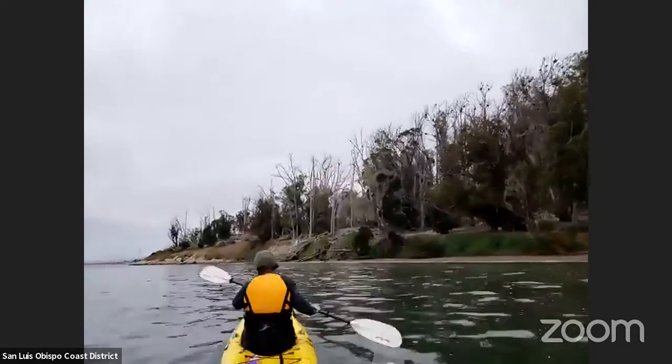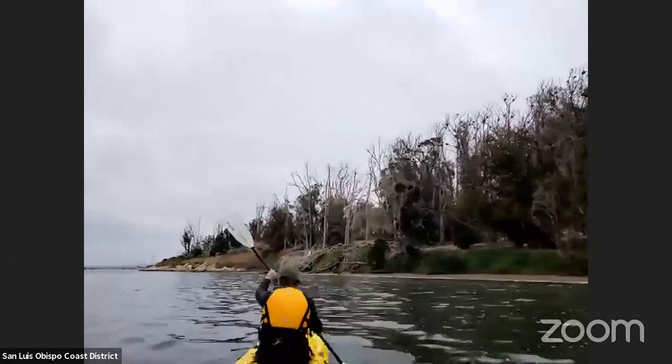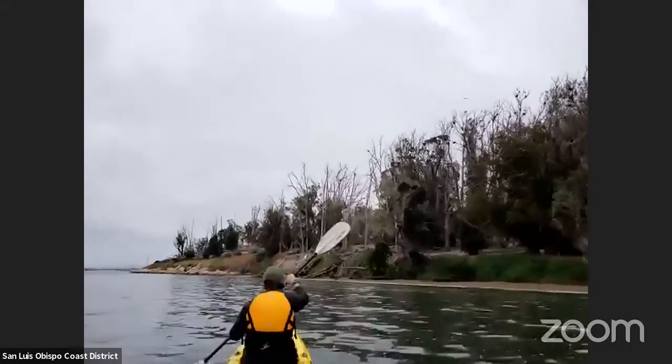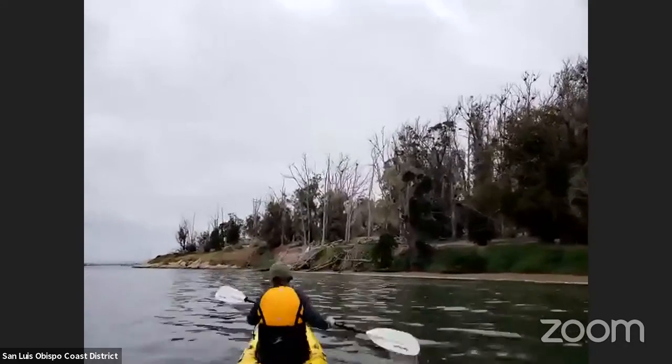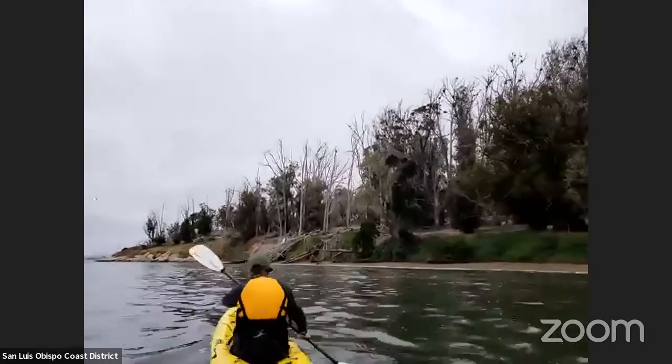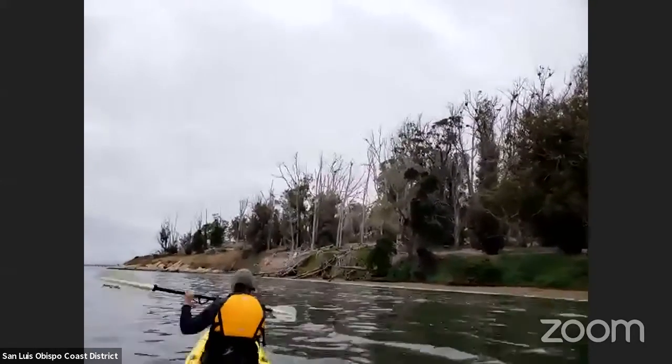So when you see a lot of birds like this, it's a really good indicator that the ocean nearby is really healthy because there's a lot of food for them. It's really rich in abundance and biodiversity.